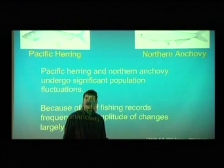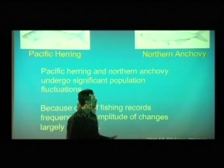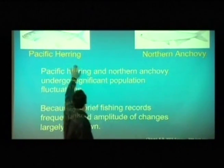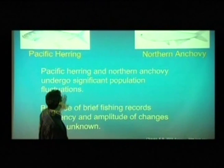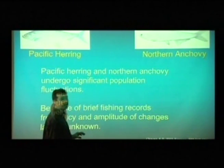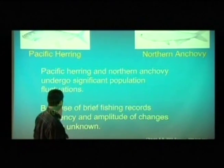And so we were mandated to look at these cores to see if we could find any records of fish remains, to see if they would tell us something about whether there are actually cycles in here. The two important commercial species we looked at were northern anchovy and also Pacific herring. They have been found to undergo significant population changes through time in this region, and as a result, they were a good target for us.